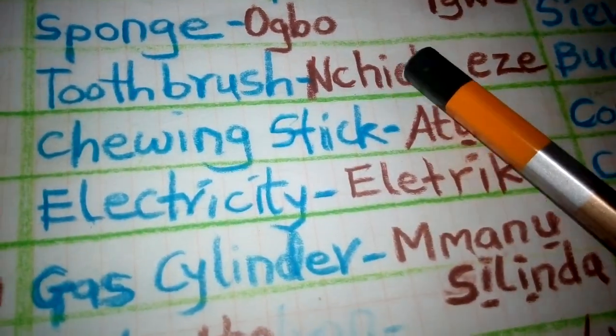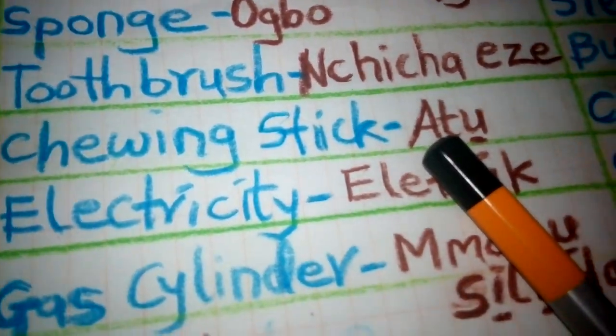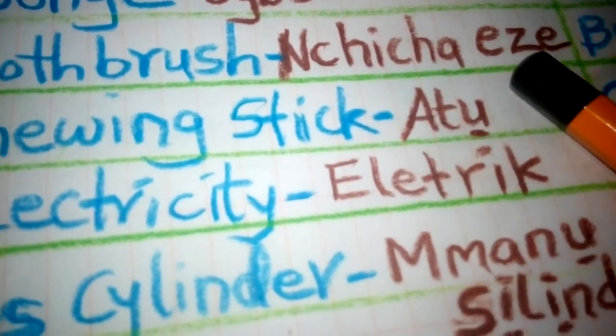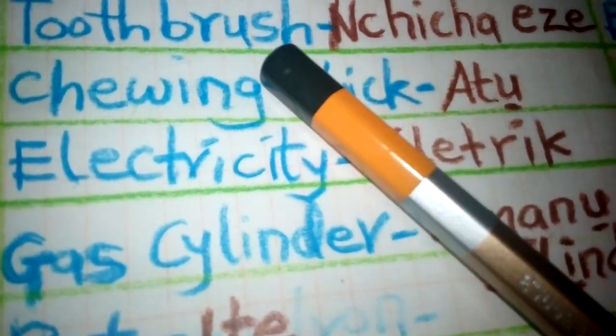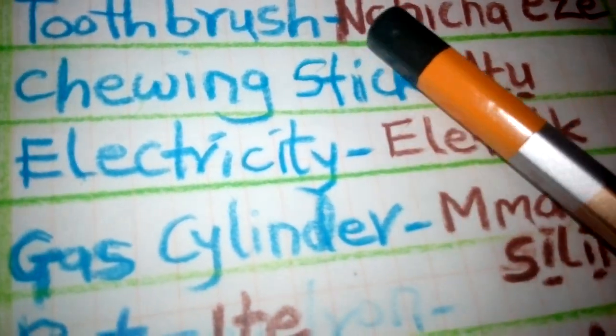Toothbrush, nchicha eze. Chewing stick, atu. Toothbrush and chewing stick are similar in meaning.